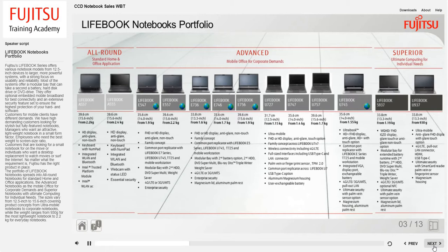Customers for mobile clients have different demands. We have high-demanding customers looking for stylish but fully featured notebooks, managers who want an attractive lightweight notebook in a small form factor, employees who need the best weight-to-screen size ratio, customers that are looking for a small notebook for on the move, or individuals who want a desktop replacement to watch movies or surf the internet. No matter what the requirement is, Fujitsu has the right product in place.